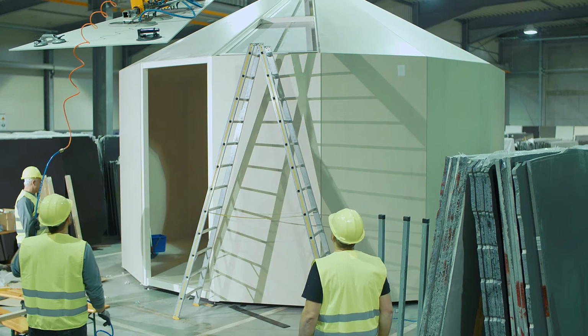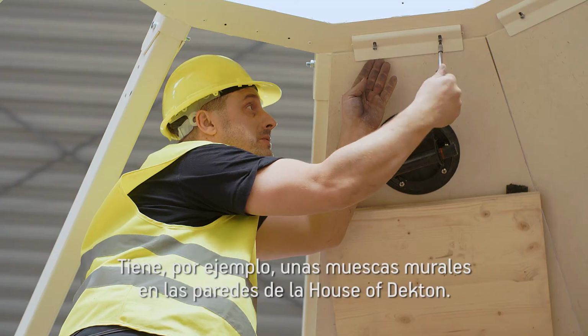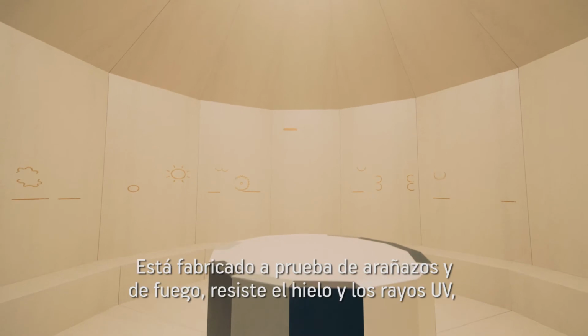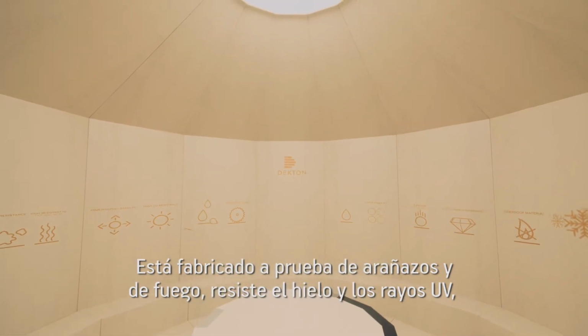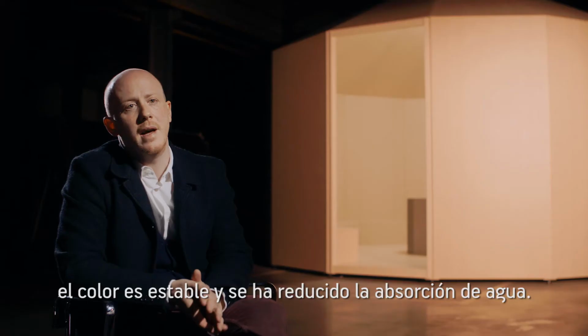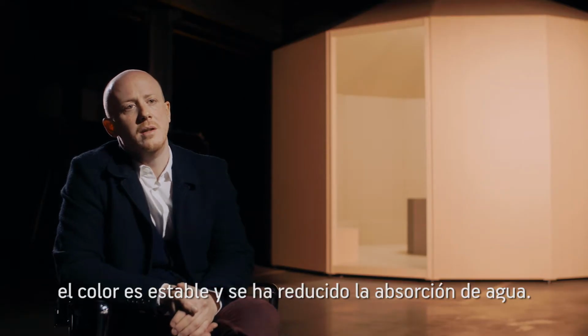We were inspired by Andalusian tiles and its pattern. It has just features like the mural grooves on the walls in the House of Dekton tell you. It's scratch-proof, fireproof, resistant to ice and to UV light, color stable, with reduced water absorption.